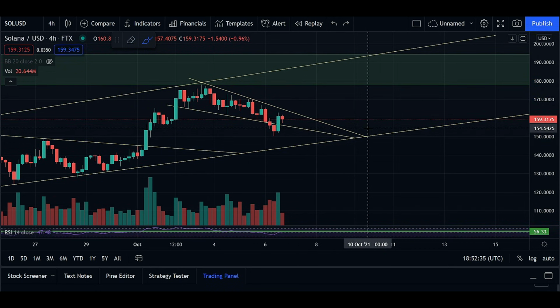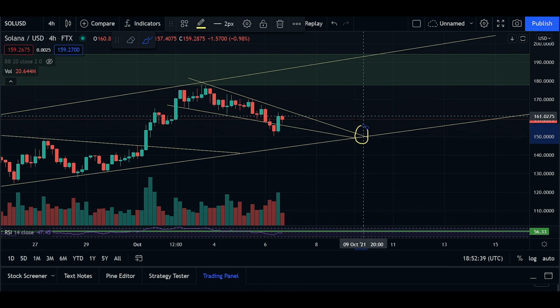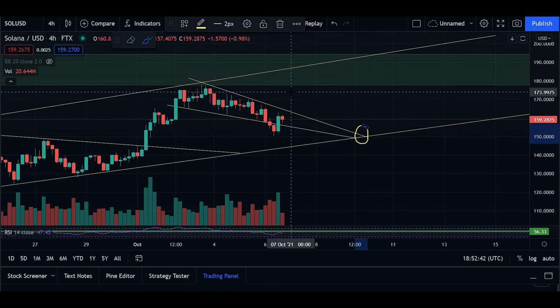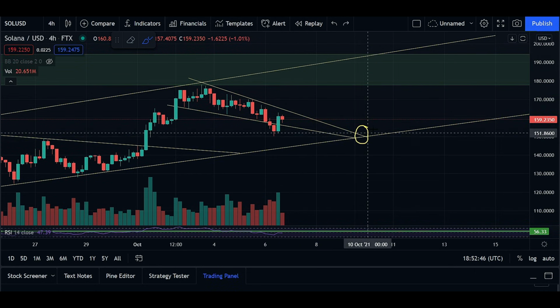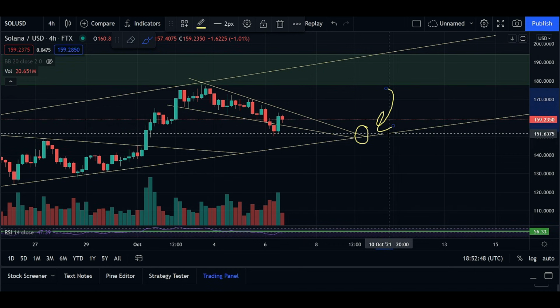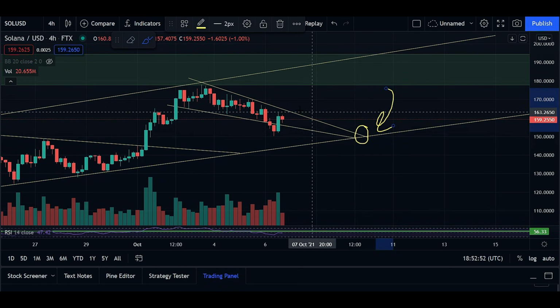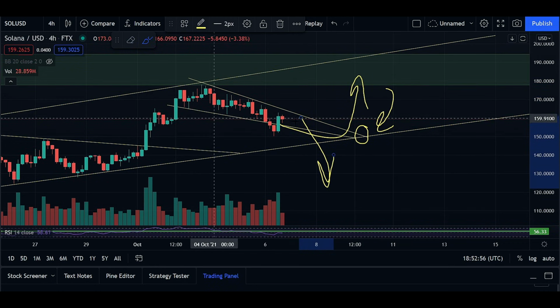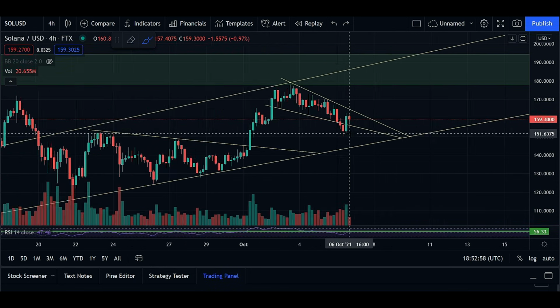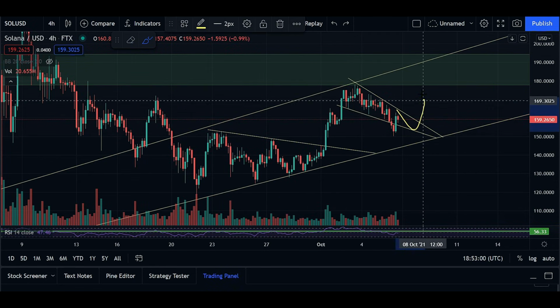Now, I believe that this is going to happen by October 10th. If you do follow my series on ADA Cardano, you know that we also have another big intersection point of some resistance and support lines that is targeted to October 10th as well. And so I do believe that this date is going to be one of the most important, because by then we will have seen a move to the upside or the downside, 100% guaranteed. So what I'm looking to see right now is, again, this move to the upside.